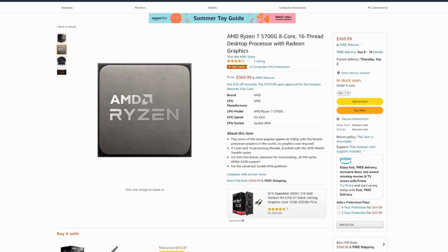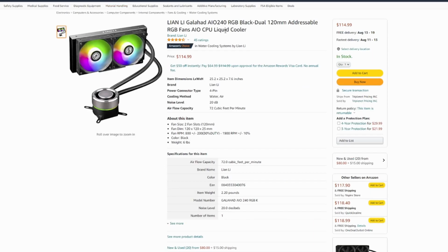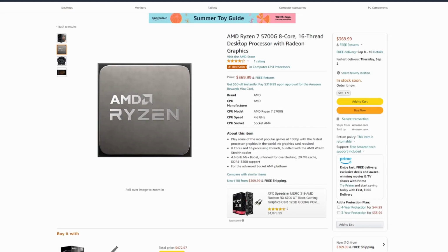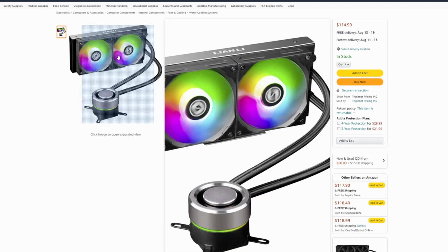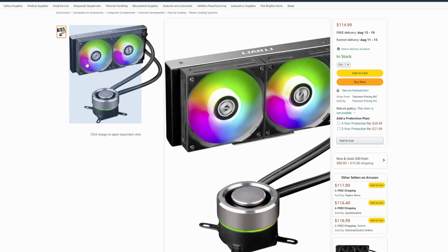Alright, so the first product that we want to go into in the build, I definitely think you should probably go with some higher end cooling on this CPU, because one of the main things that I would probably do, especially if I bought one of these things, is I would want to overclock it. Especially if I'm spending $370 on this APU, I want to overclock it to try to get the absolute best performance I could possibly get out of it, just to see if I can squeeze a little bit more performance out of it. And I think that this Lian Li Galahad should be more than fine to keep this thing at really good temperatures, while I can get some pretty stable overclocks with it.